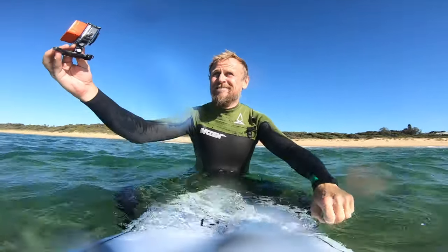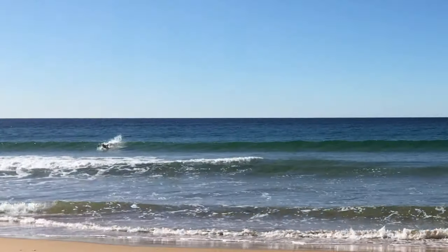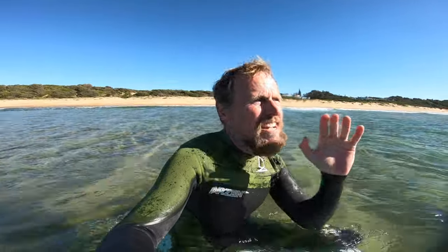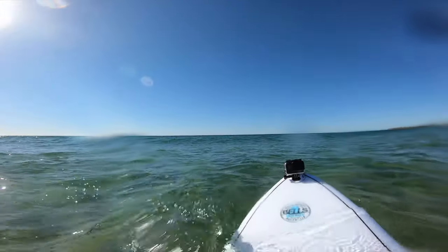Rabbit out of it. Here comes my first rabbit. I think that's the best we're dealing with today, unfortunately. But I will persist here. I will persist waiting for that sneaky large wave.